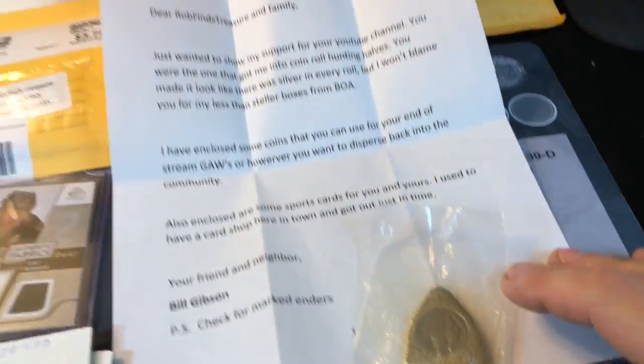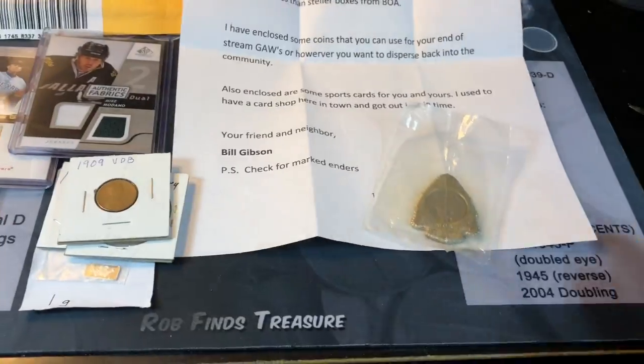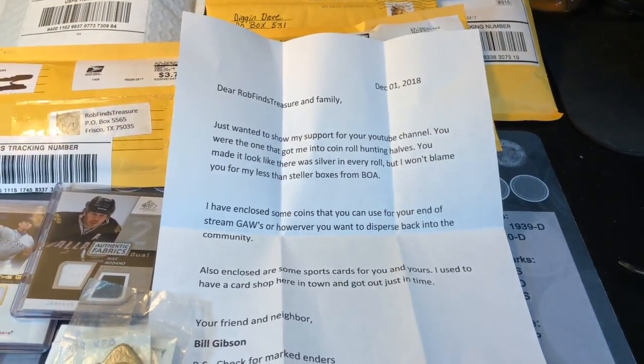Wow. Bill, you're my friend and my neighbor, and I appreciate it very much. Awesome package. I'll be able to give the community some cool stuff because of your generosity.